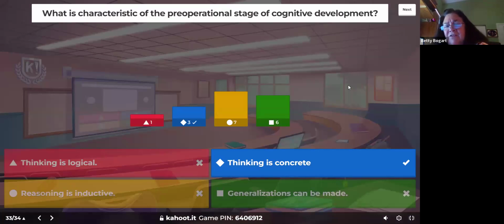Now, how can I make that understandable for you? If it's concrete, it's there, it's hard, it's solid, you can touch it, you can feel it, you've seen it before. That's where their thinking is. If they've seen it before, they understand it. They're not logical. They can't build upon that. They don't make any generalizations because they don't even know. But if they've seen it, touched it, felt it before, they can think it and figure it out. Okay.